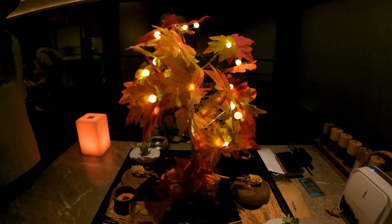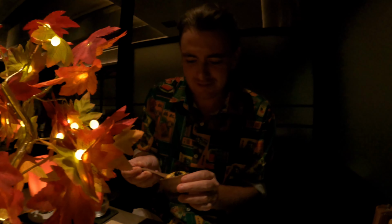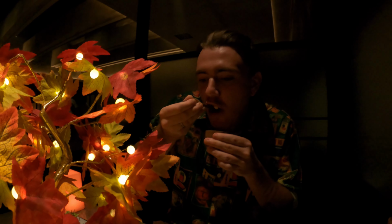Oh, nice. Wooden spoon here, yeah? Nice. And then there is the nori wrap. Thank you so much. That looks so cool. Wow. You've got a whole autumnal tree in here. A bit much, isn't it? This is an amuse-bouche as well. Wow, it's got caviar in it.